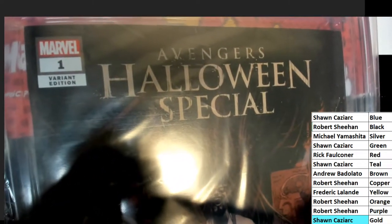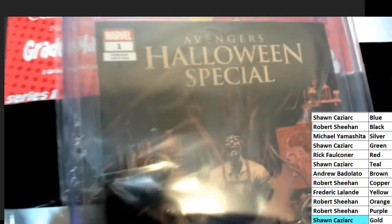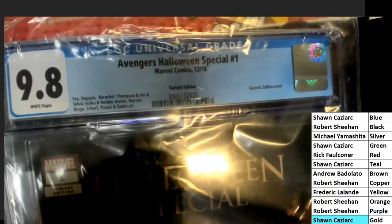Oh my gosh, this is a number one edition. It's a variant cover as well. It's an Avengers Halloween special. Look at that, number one. It's a 9.8 grade.